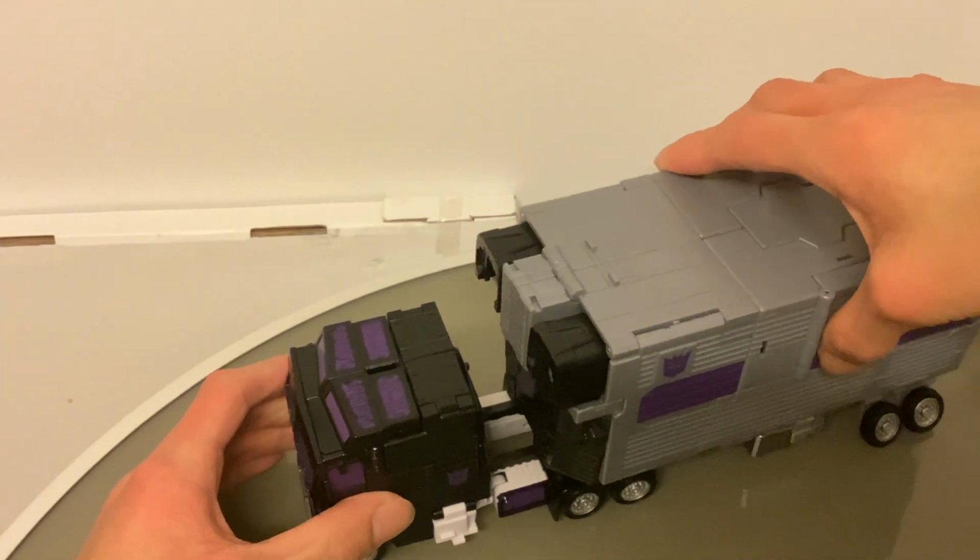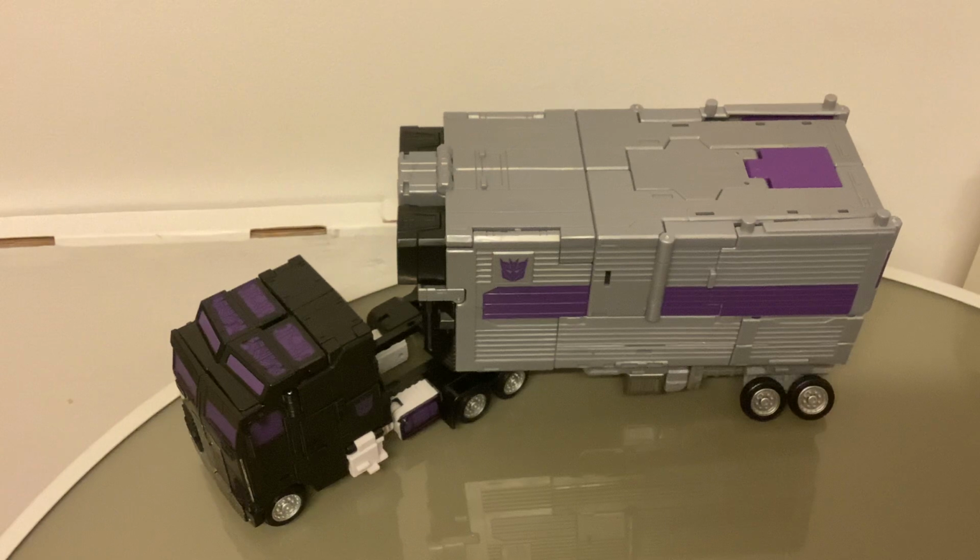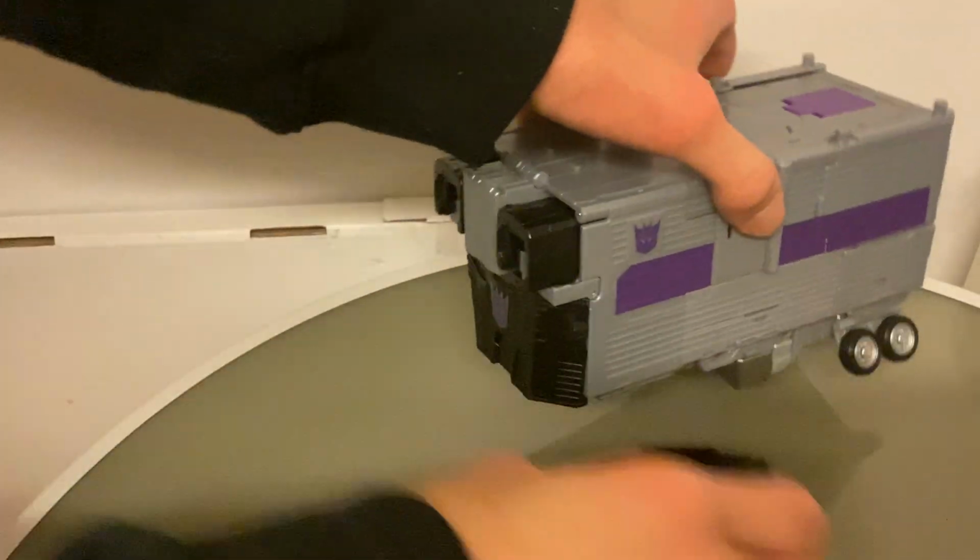And that's about it for the trailer mode. It is great. It just looks amazing with the rest of the Stunticons, which we shall get them right now. Let's try and see if I can get them all in vehicle mode.